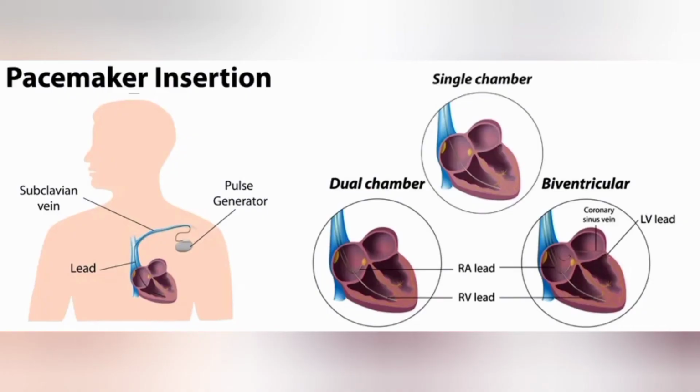There are types of pacemaker. First is the single chamber pacemaker. A single chamber pacemaker carries electrical impulses to the right ventricle of your heart. Then the dual chamber pacemaker. It carries electrical impulses to the right ventricle and the right atrium of the heart to help control the timing of contractions between the two chambers.